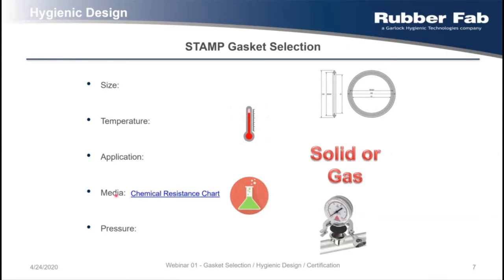Next up is the M, the media. This is more detailed, a closer look into the substances we use. Do we have an oil? Do we have alcohol? Or even a neutral media? And for this, I can quickly show you a chemical resistance chart, which we have online on our website.